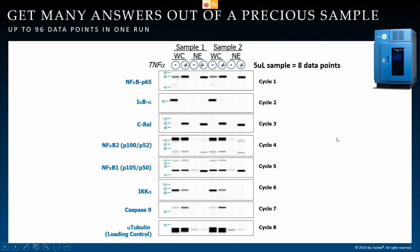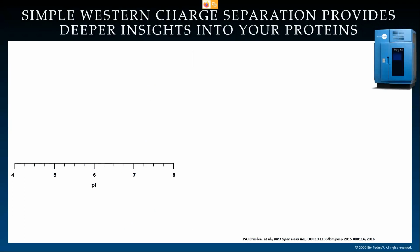So that same 5 microliters, which would give you 1 well essentially on a traditional Western, can give you 8 times as much data when you're using a Peggy Sue instrument.